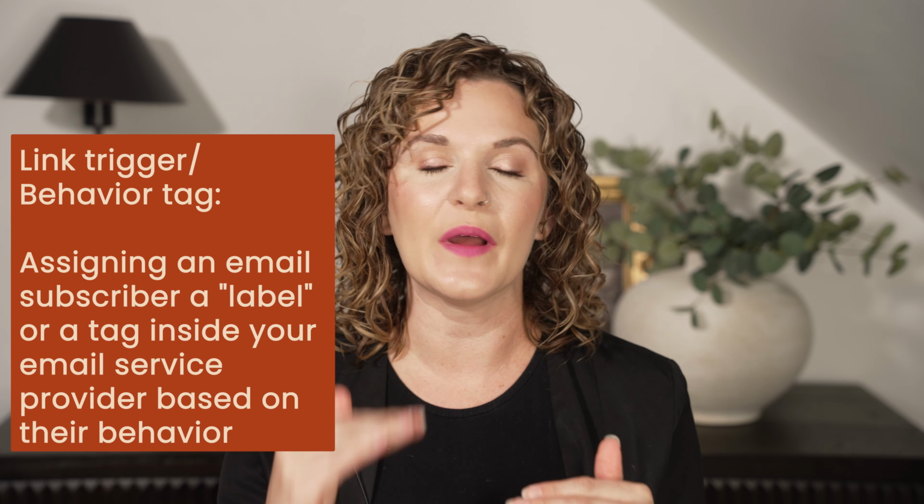So a behavior tag or a link trigger will assign a tag to the reader when they click a link in your email. This is an excellent way of learning more about your readers. When you have tags assigned to your people, not only have you just learned something about them based on their behavior, but now you're able to send certain messages, certain promotions to specific people based on what you know about them. And all you need to set this up is a place to send them.